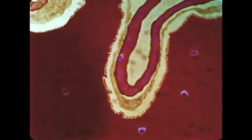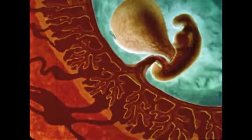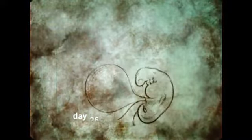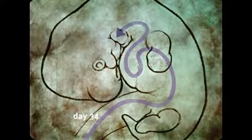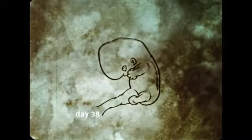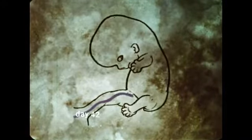Certain harmful drugs, too, pass from the mother's bloodstream into the embryo, as, for instance, thalidomide, the drug that caused so many tragically deformed babies. A harmful drug will affect different parts of the embryo, depending on the stage of pregnancy at which it's taken. At this stage, thalidomide attacks the ears. Five days later, the arms. Still later, the legs.